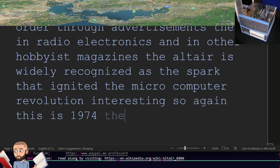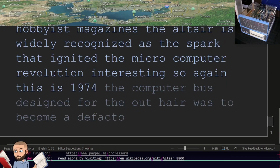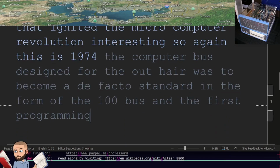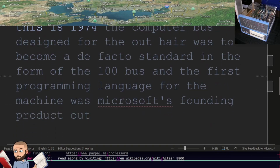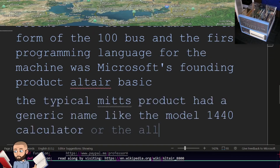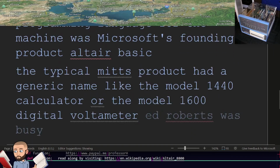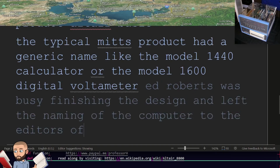The computer bus designed for the Altair was to become a de facto standard in the form of the S100 bus, and the first programming language for the machine was Microsoft's founding product, Altair BASIC. The typical MITS product had a generic name like the Model 1440 calculator or the Model 1600 digital voltmeter. Ed Roberts was busy finishing the design and left the naming of the computer to the editors of Popular Electronics.